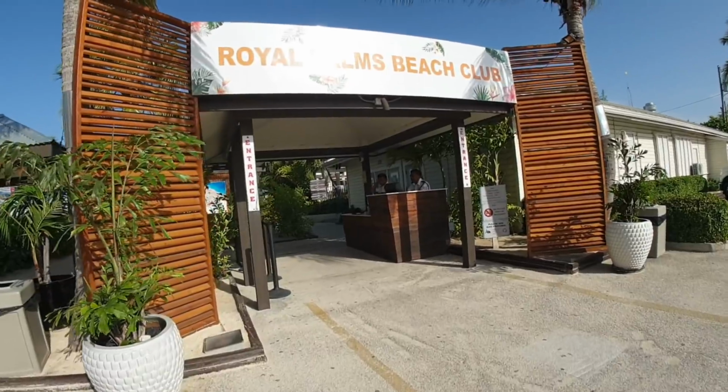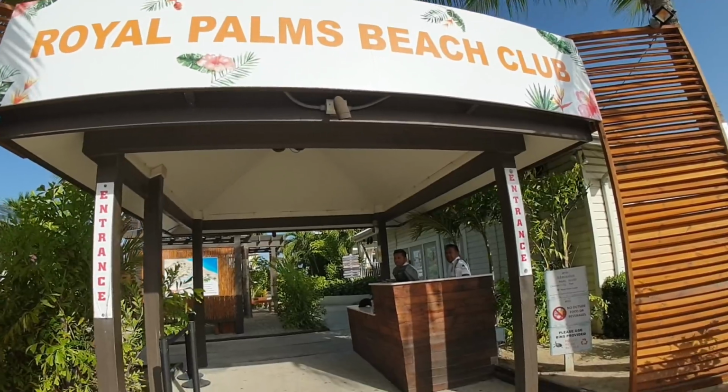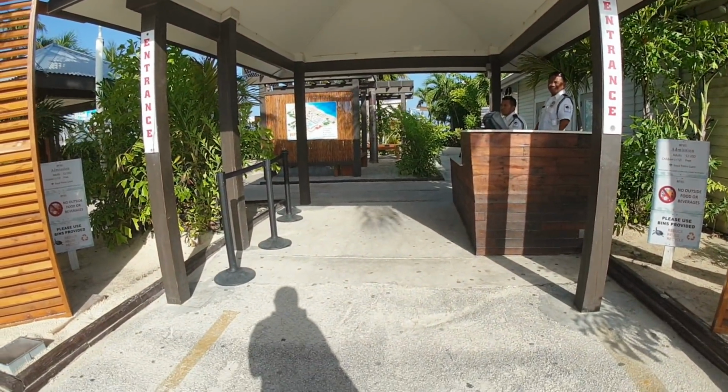So here we are. This is the entrance. We're going to have a walk around and check it out. Maybe go for a swim and see what's on offer. Okay, let's go.